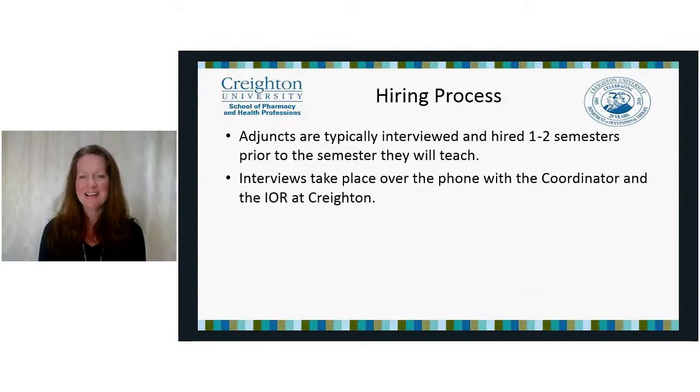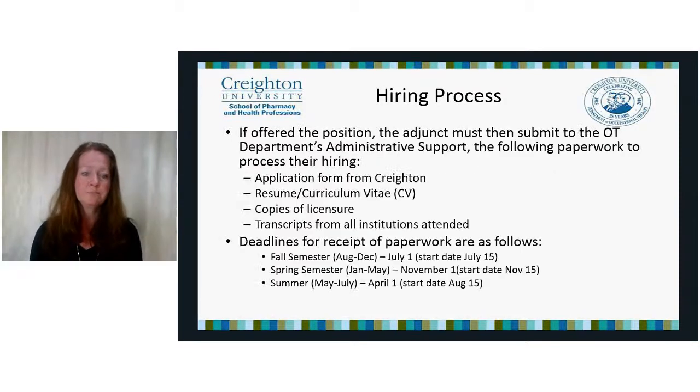How do you get hired at a distance? We'll do phone interviews. So the instructor of record will likely work with me and give you a call, set up a time where we can all talk together on the phone. You'll get a copy of the syllabus so you can look that over and ask any questions that you have so that you can make a good decision about your involvement as well.